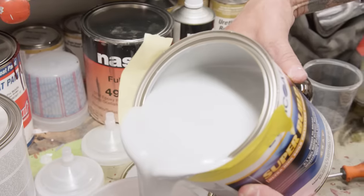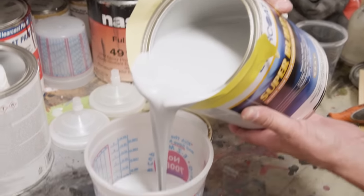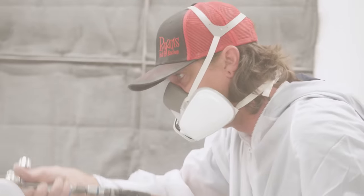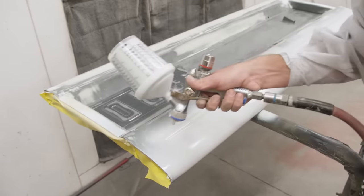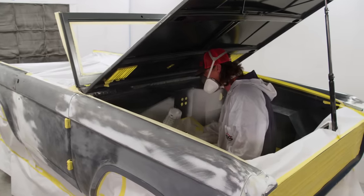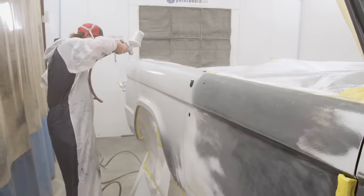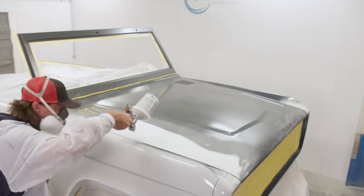Here you go, bud. All right, we're gonna mix this super build up. 4 parts primer to 1 part catalyst. The reason why we use poly on a high-end build like this is because this primer doesn't shrink like a 2K urethane high build would, giving us the ability to build up the surface enough to block everything flat, hopefully in one go around.